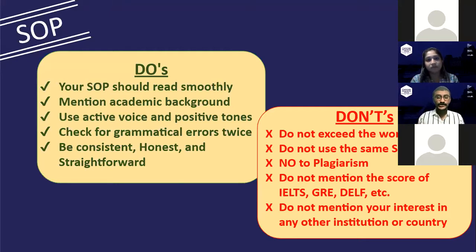As I told you earlier, don't say that this institution is cost effective and this institution offers me part time work. So avoid these kinds of voices while you're preparing an SOP, and check grammatical errors twice. I think right now there are a lot of apps available in the Google Play Store. You can download them and cross check your grammatical errors twice or thrice before sending your SOP. And it should be honest and straightforward. So don't add unwanted information to your SOP. Don't flood your SOP with unwanted information.